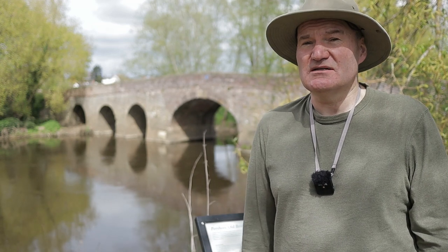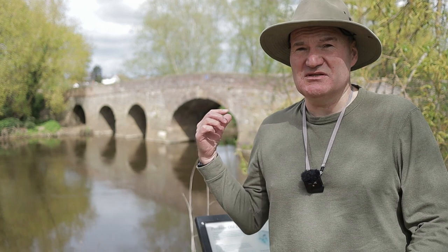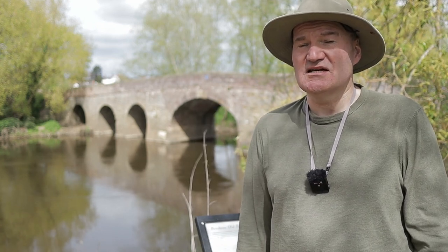But there has been a bridge here since Saxon times. This one has been here since the early part of the 17th century. In fact, some of the stones that were used around this area also came from the former Elmley Castle, which is close to where we're walking today as well.